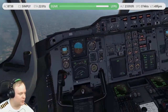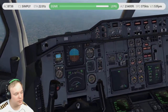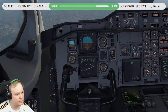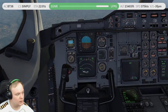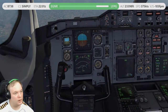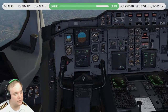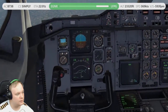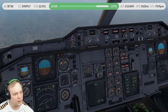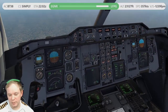Okay, 4,000. So we're near top of descent. Now, we could flight level change it, but I think I'm going to go by vertical speed. Level change gets down in time, I don't know. Tough one. Okay, let's put on level change. I'm going to bring our speed down here. Descending? Oh yeah, that's going to descend way too slow. Okay, so I'm going to descend at around 2,800. Nice, and I need to get the meter up, so I need to get the Discord up.